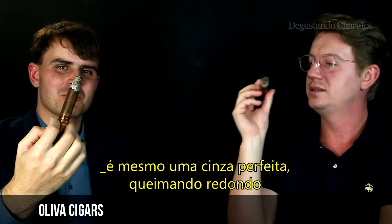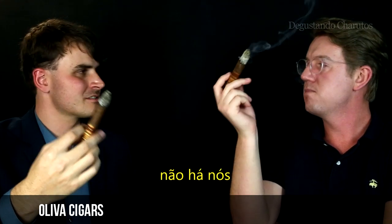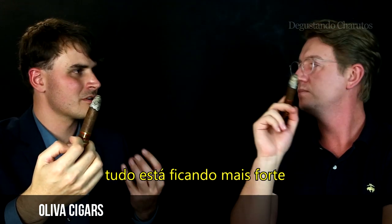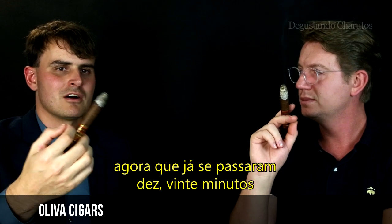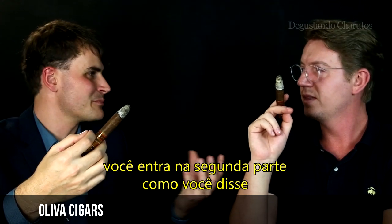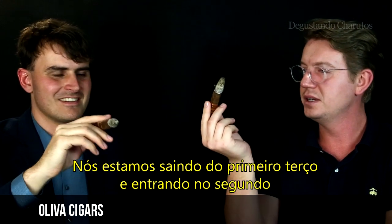Yes. It's a perfect white ash, burning evenly, and with the same strength. There's no knots. Everything is getting more power the further you get through the cigar, you now have the full aromas. After 10-15 minutes, you enter the second part, like you said. Yeah, if we speak about three parts, we're leaving the first third and entering the second third.